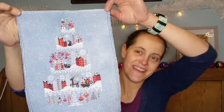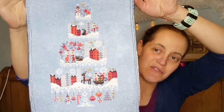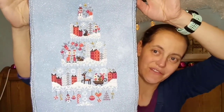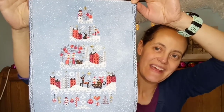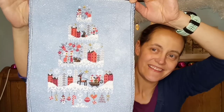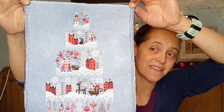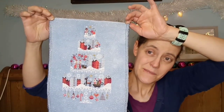So today I have finished my Christmas cake. There it is. There's my Barbara Anna. I haven't put a picture up anywhere else yet. I wanted to show you guys first on the Flosstube. There we go. I've finished it. So that is the third of my four Flosstube pieces completed.